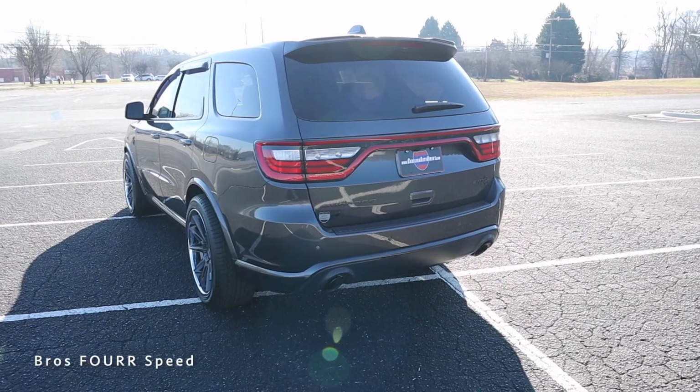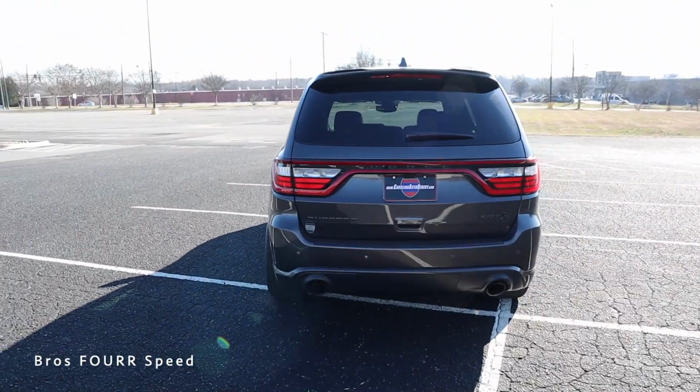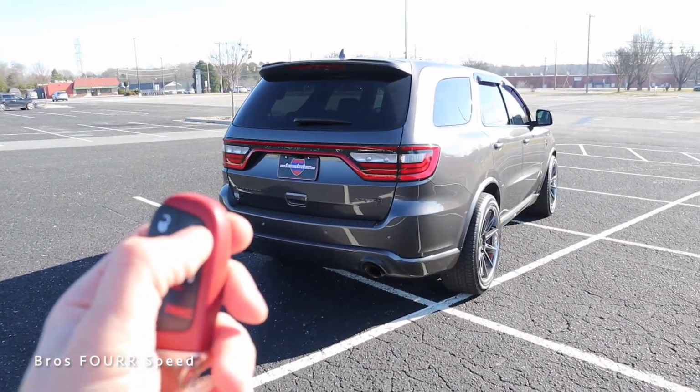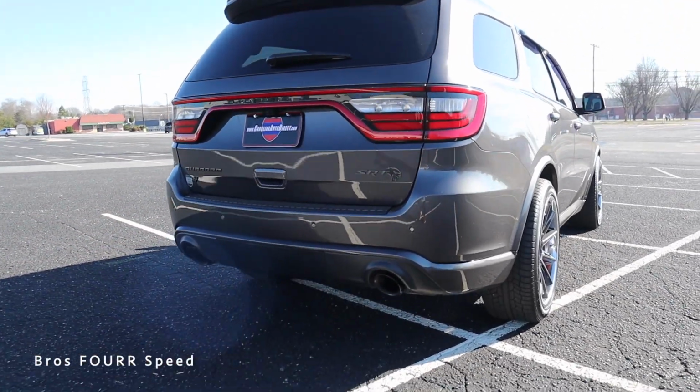So this is a phenomenal family SUV that if you want some power and you want some towing, it's a great option to get. So let's listen to that dual exhaust now, because this does have remote start. So if I lock the vehicle and then double tap this button, we can bring this to life.